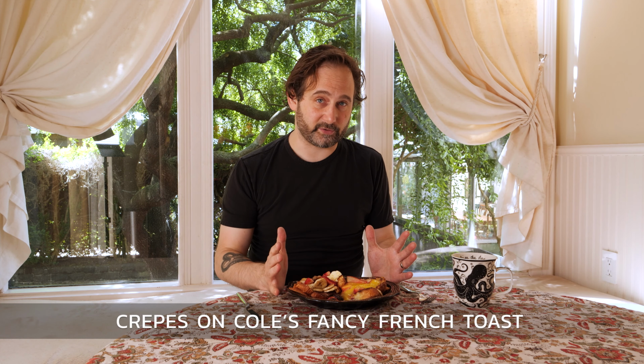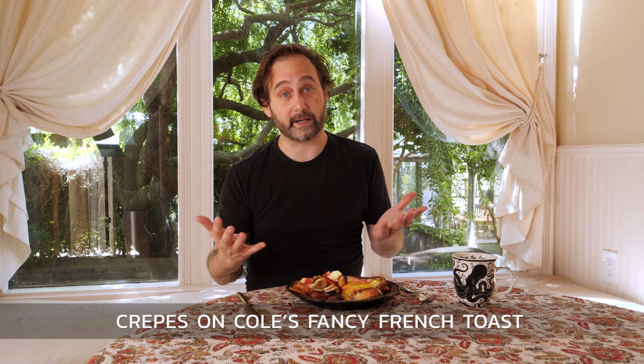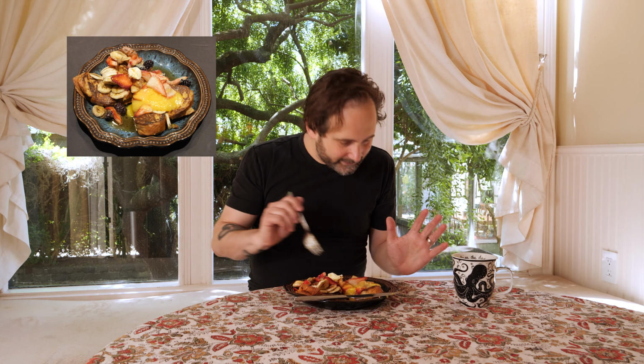All right, so next up, we have the second contender from Crepes on Coal. This is the fancy French toast, as opposed to the standard or regular French toast. It has the addition of mascarpone cheese, which is very exciting. Very different. The mascarpone completely changes the taste. It's got that cheese Danish kind of flavor. So it completely changes the entire scope of what this is.